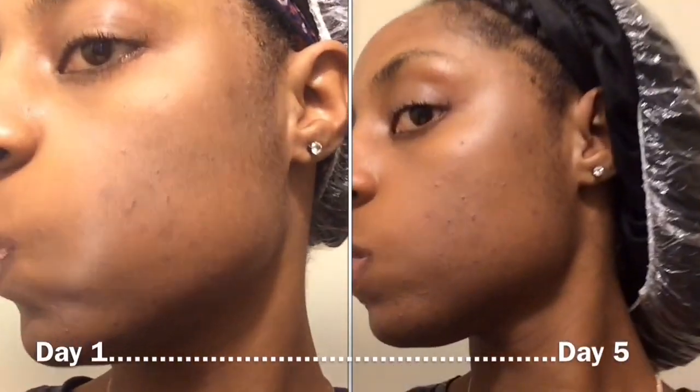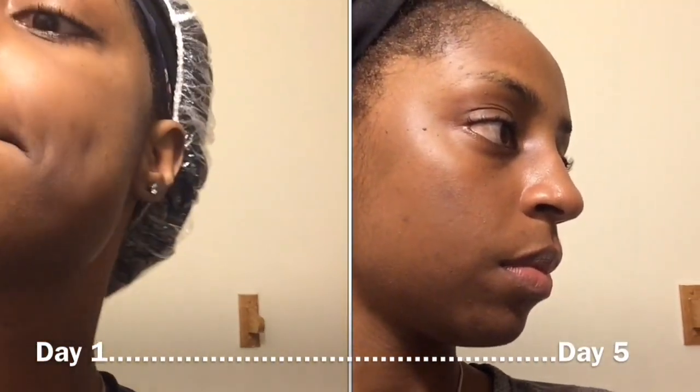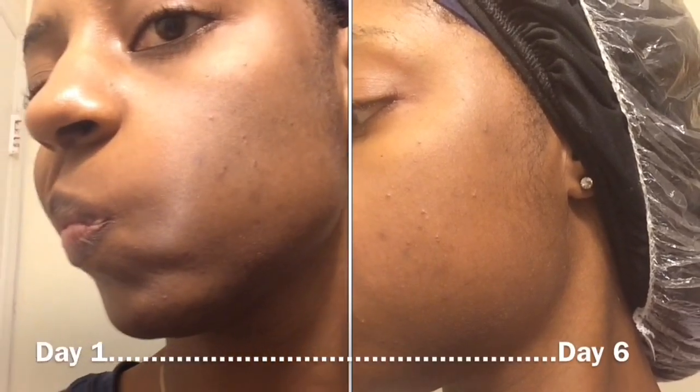So I did do a comparison from day 1 to day 5. I seen a little bit of fading, not like a huge difference. So I decided to do day 6 to see if I would see a difference. And I would say by day 6, I did see a little bit more of a difference. I did see a lot more fading. So I think I will continue this and see where it takes me.